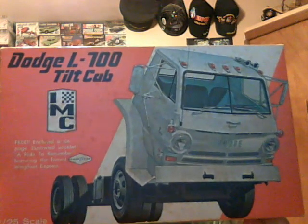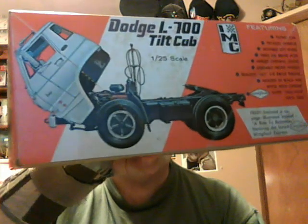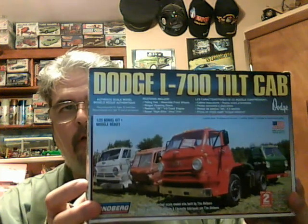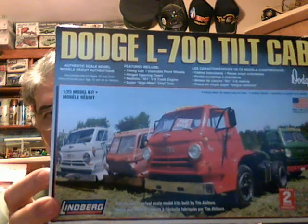Which, by the way, we used to make right here in Windsor. Yeah, we used to make this here at the Chrysler plant, the Dodge Plant 1. We used to build this truck right here in Windsor. So I picked this one up, and with it, I also got a second Dodge L700 kit, only this one is a Lindbergh kit.